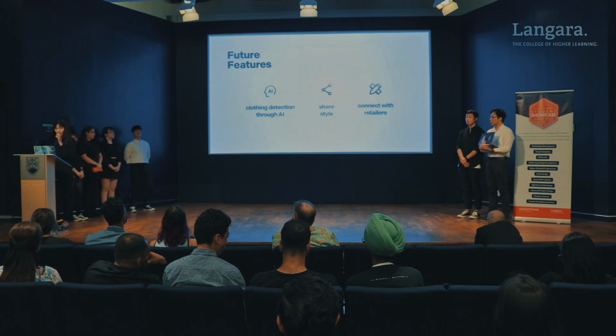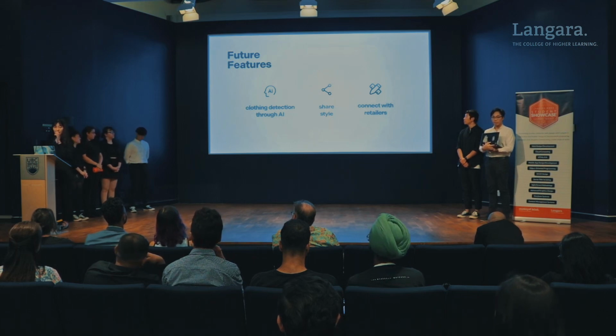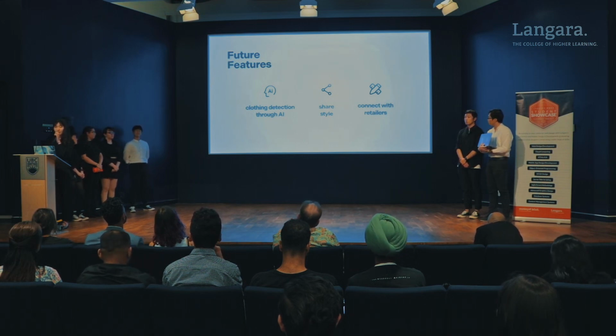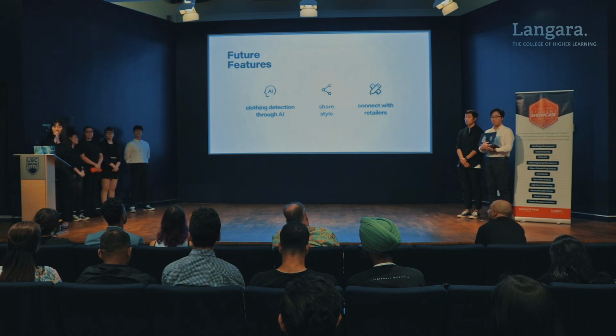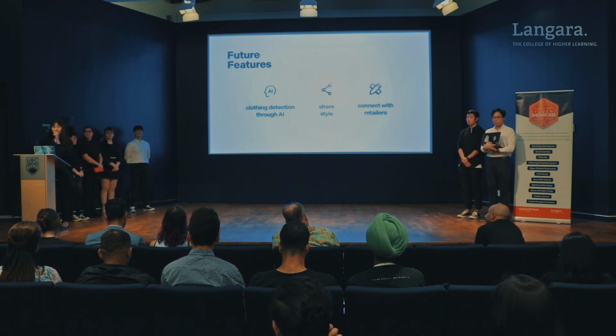For the second one, we are thinking of letting the user share their styles. So the user can create the closet and they will be able to share their closet with other people. And for the last one, we are thinking of connecting with the retailer. So from the trending section, users will be able to see the color palette and also the retailers of that outfit. So this can expand the world of fashion to the users.